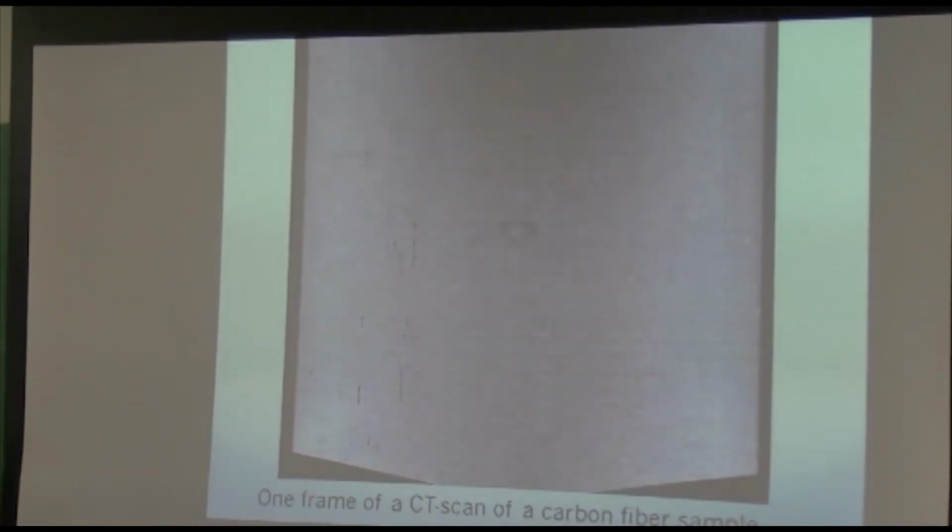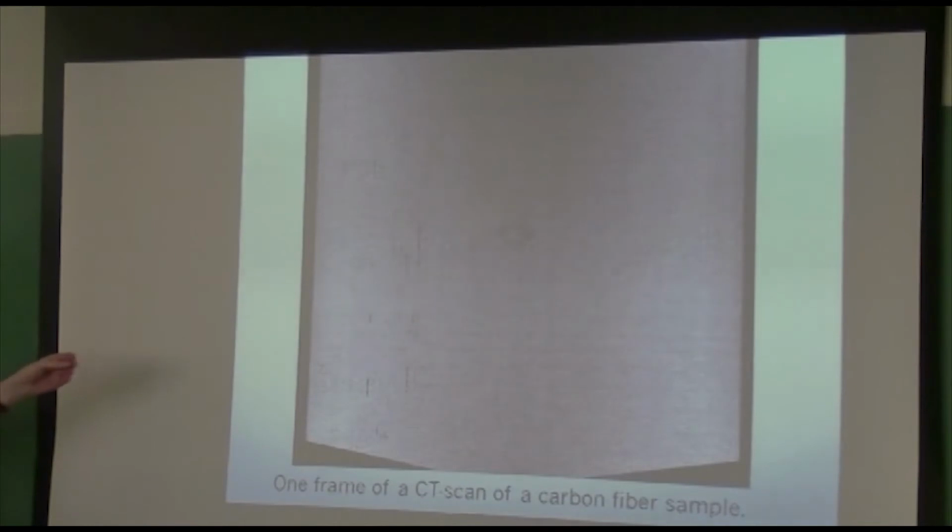So here's one image of a CT scan of a carbon fiber sample similar to the ones we just saw. With the CT scan, this is one frame of it, but there would be different frames representing a little bit further into the material, a little bit further to the surface. And so you can kind of see how the damage changes as you move through the material.